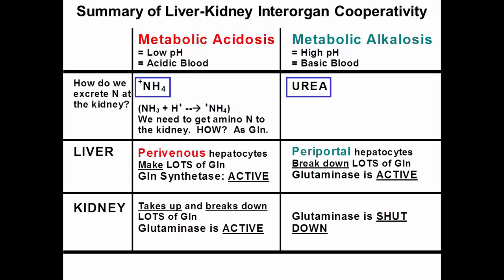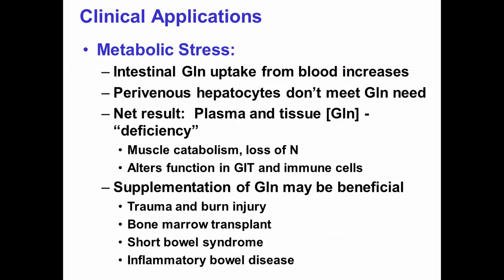And so how do we excrete ammonia? How do we excrete nitrogen at the kidney? In acidosis and in extended fast, please write 50-50 between ammonia and urea, 50-50. It's more ammonia than normal, but it's still just 50-50. We're still making some urea. Alkalosis, it's like 80% of it is urea. And I think that the rest of it hopefully is self-explanatory as a summary kind of thing.